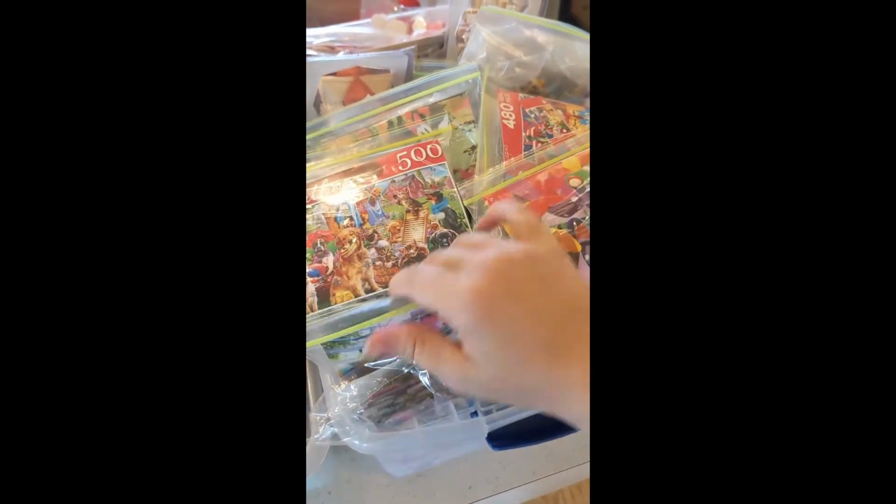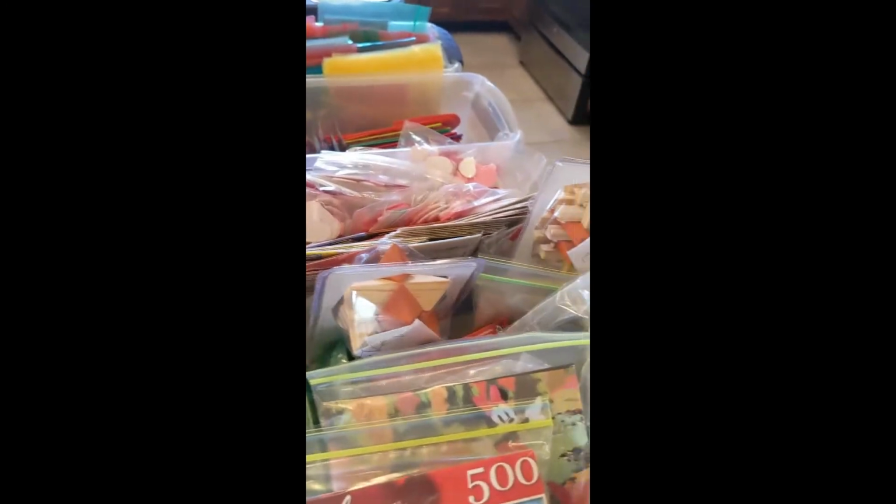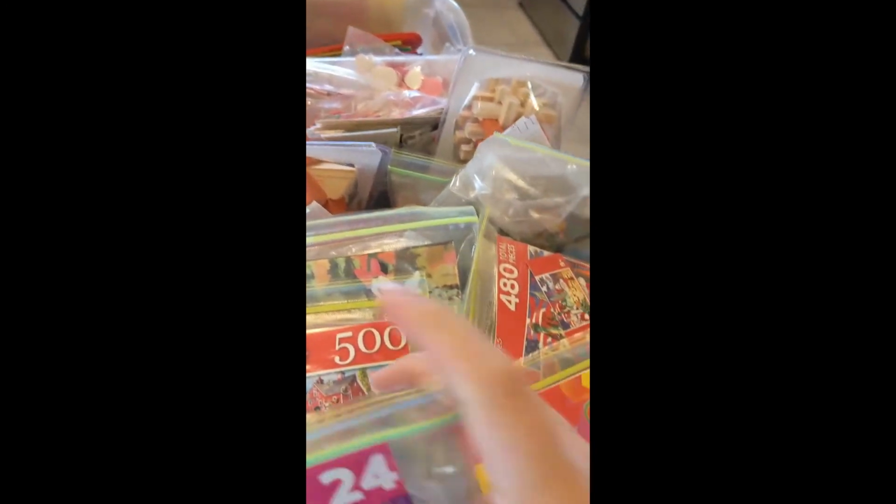And I typically just get these from Dollar Tree. Whoops. But I don't know. I love puzzles myself, so I always think this is a fun thing to send. But yeah, that's how we pack those.